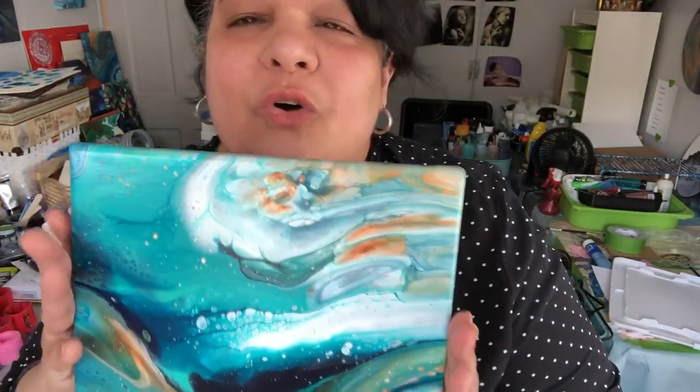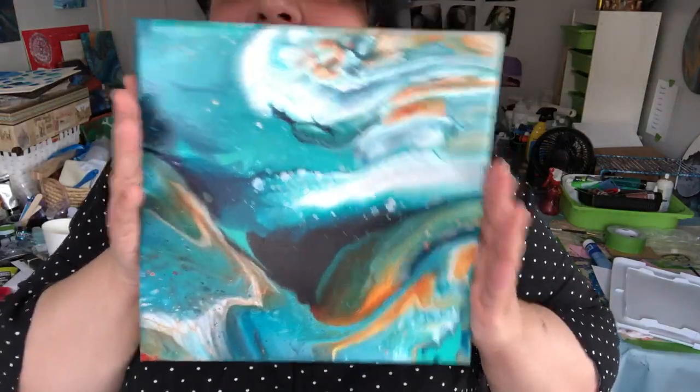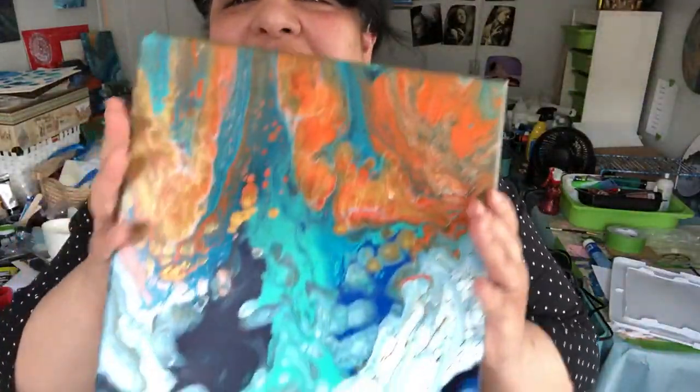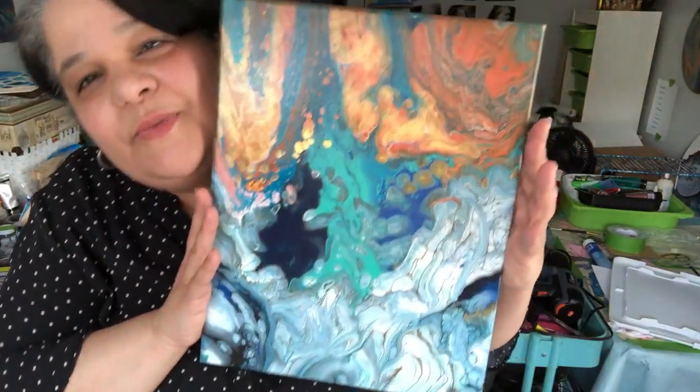This painting right here called A Place of Mystery sold as well. This is my favorite pour of all time. Oh my God, I love this pour. This one, oh my God, this is another favorite of mine. This one's called Coral Reef. And this one also sold.